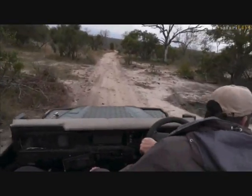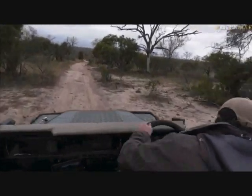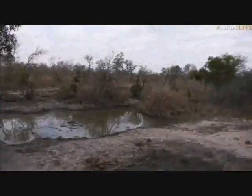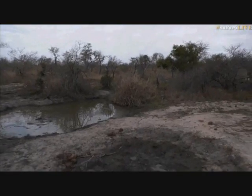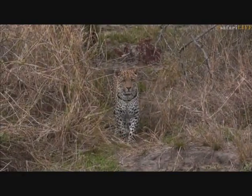Now, what are you stalking, Hosana? No, you can't stalk anything there, so I'm just going to come around because he's just over there. I'm just looking to see if there is any sign of prey animals. I don't see any, so I think he's just checking around and making sure there isn't something here.